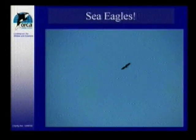And fantastic, we got some eagle sightings. And there were quite a few sea eagles around the King Island area. And this one is getting mobbed by a herring gull. And this picture was taken by our fabulous lecturer, Anne Davey. We're really pleased to have it.